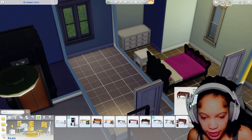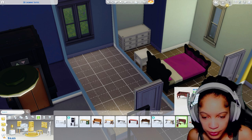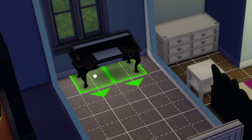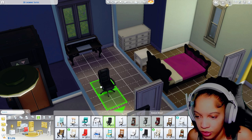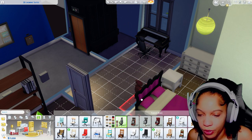All right, first we're gonna start off with a desk. We got some money to spend, so we're gonna get us a nice little desk. An all-purpose desk. Okay, they got a black one. All right, how that look? Get us a little gaming chair. Y'all know she like that game. I don't know, y'all. A black seat or a white one? For now, we're gonna go with this black one. Boom, put it right there.